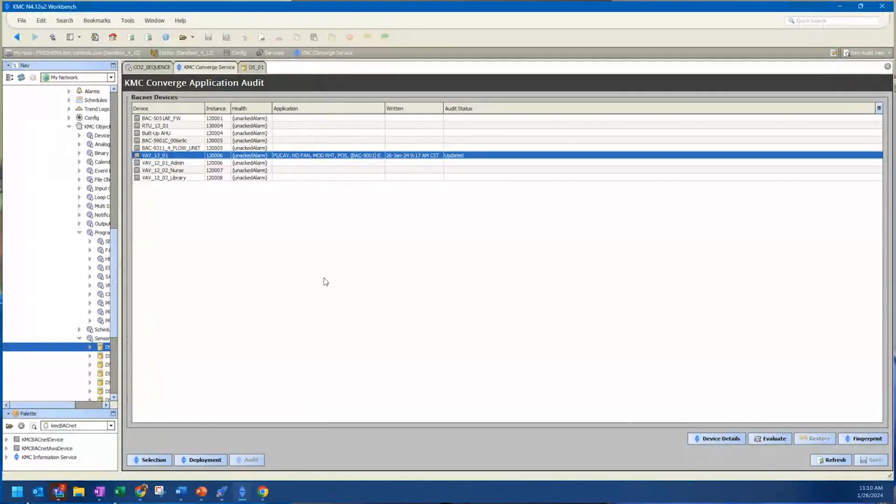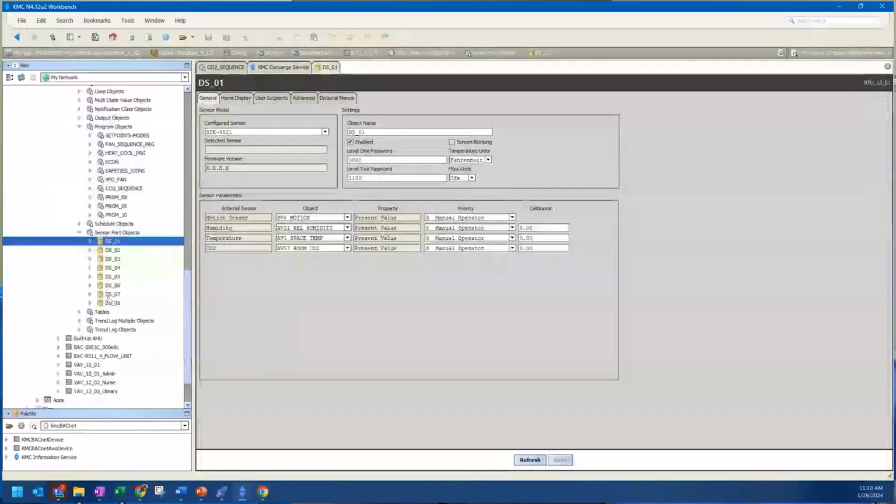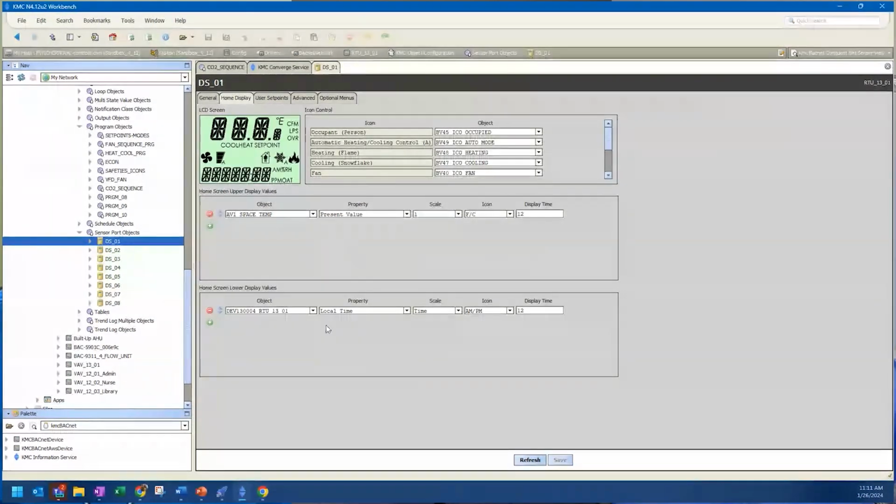The next piece of feature updates comes in with the sensor port objects. Folder name has been changed, but you can pull these objects up now, and you have the ability to switch around what values are in the upper or lower display areas. And I think that about covers it as far as those quick little demonstrations to run through. So we'll switch back over to our presentation here.